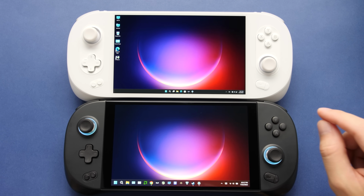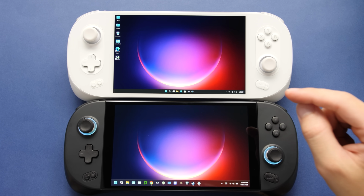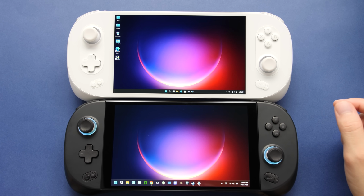Back to the 2S and the 1S, the only difficult thing about picking the Geek over the regular version now that we have a new white SKU is that we have a worse screen, at least with the option that I have.